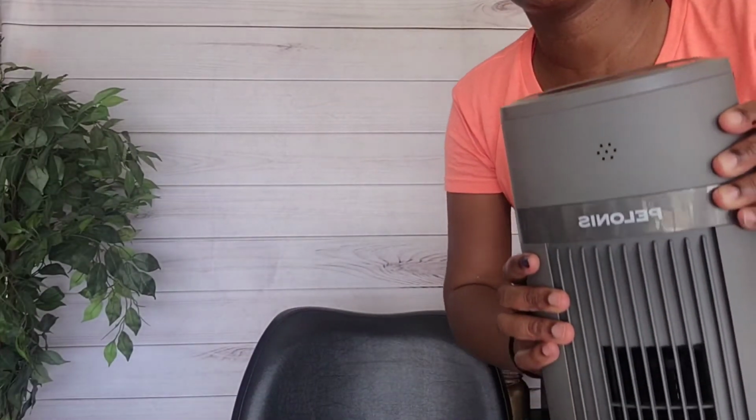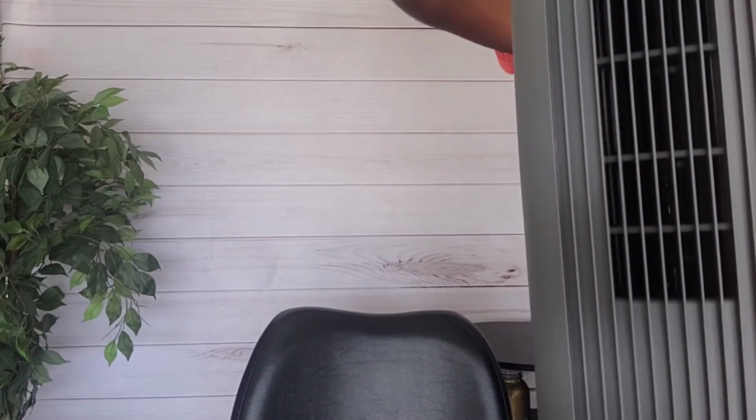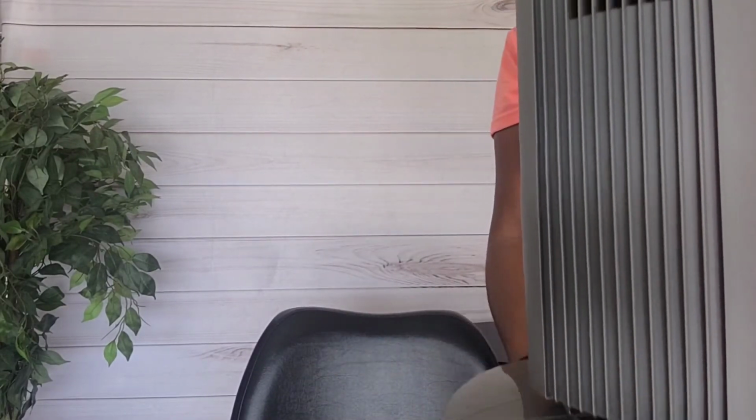I will show you. I have this small fan for my clients, and it's pretty powerful. I got this for $15 at Aldi, and then I got the long looking one for maybe 40 something. I will show you. Hold on. This fan right here, I got off of Amazon, and this works pretty good too. And I use this for myself.